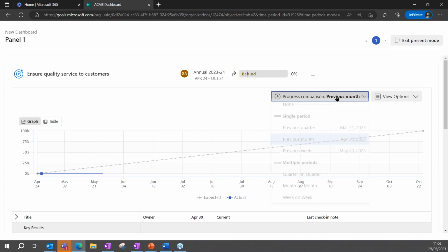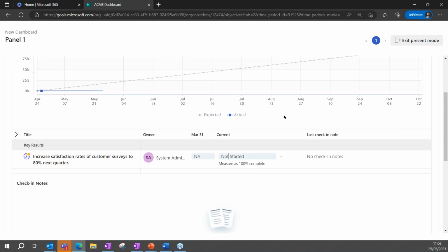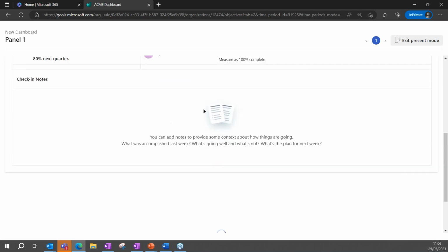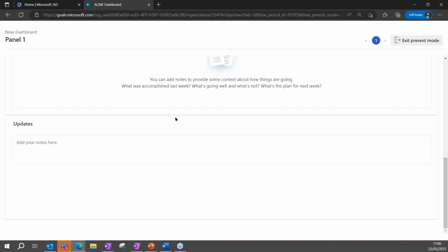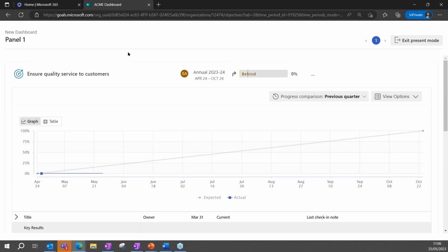We're actually behind. Here's the comparison from the previous month or the previous quarter. Here's the key results that we're looking at, and here's how we're tracking against that. Here's all of our notes. So actually, we found that this solution's working well. This is a challenge. This isn't. And here's our updates from it as well. So it provides you with that ability to present back and say, look, this is how we're doing, and it's based on real data. So it works quite well.